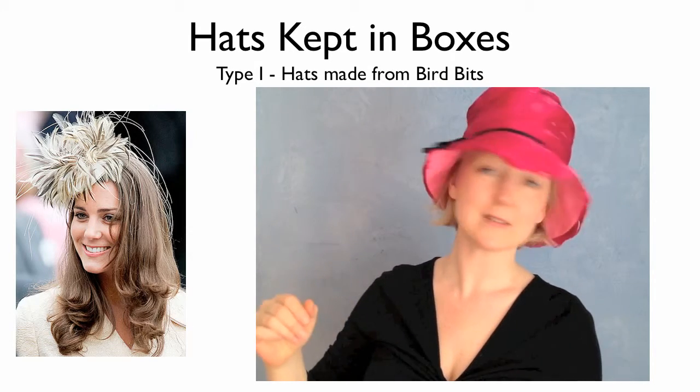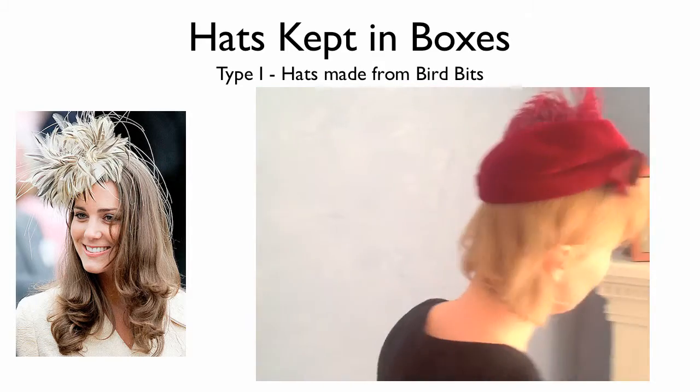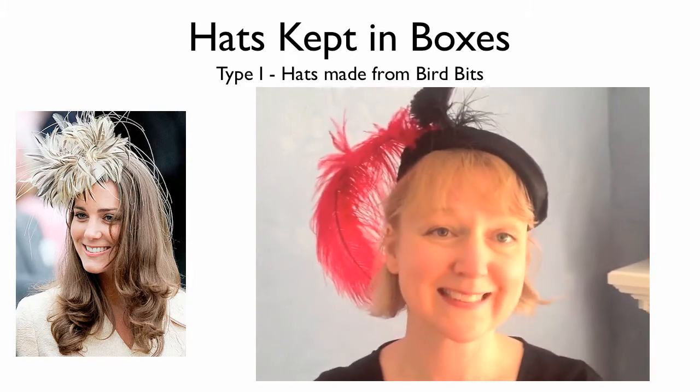Hats made with bird bits are for special occasions or for making a special occasion out of a bad hair day. They are not washable, they are not good for work, and they're difficult for travel because they require boxes and storage space. They can be worn indoors or out, day or night.